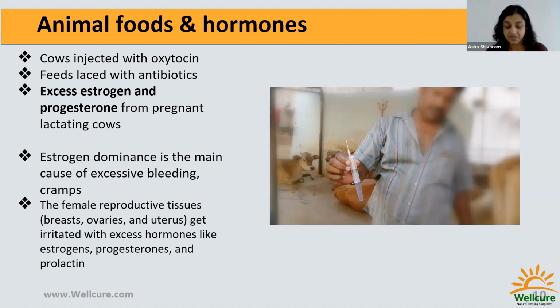As you may know, the levels of hormones are higher during feeding. When we are feeding our babies, the levels of hormones are higher, and it goes even higher when the cow is pregnant during lactation. So there is excess estrogen and progesterone coming from pregnant lactating cows, and estrogen dominance. This estrogen is a hormone, and this dominance is the main cause of excessive bleeding, cramps, and all those problems associated with the monthly periods.